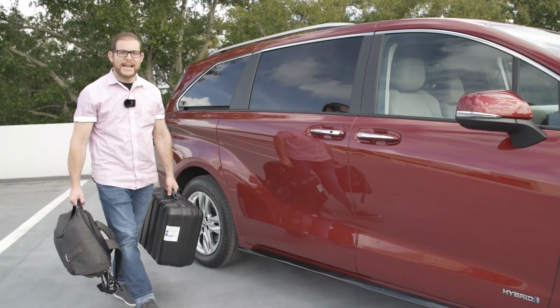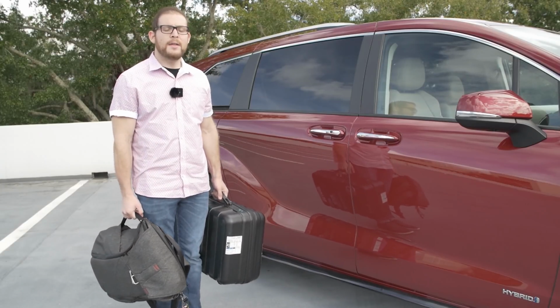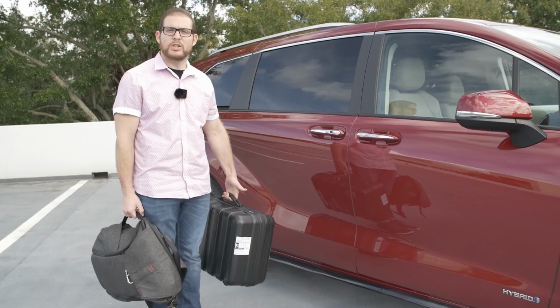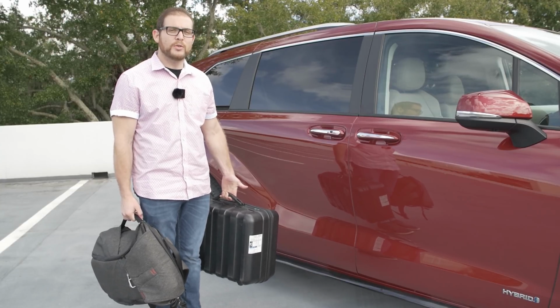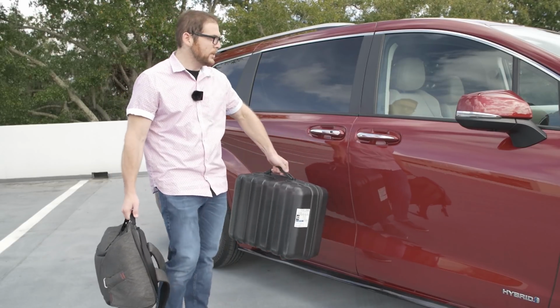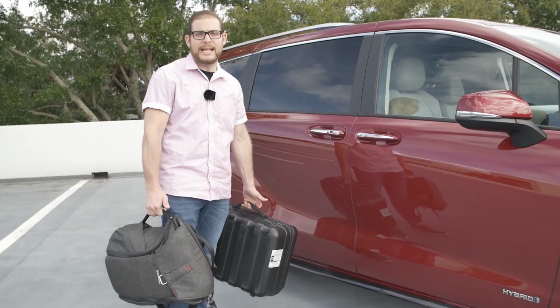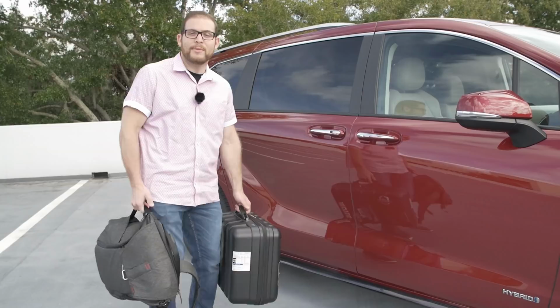So we've all had this happen to us, right? Our hands are full, maybe we have a screaming kid in our hands, and these minivans have these power sliding doors. On the limited trim level of the Sienna, we do have the power sliding rear doors, and you can open them in a number of ways. I could pull this handle, although that's a little bit difficult right now. You could open them from the inside. That would be helpful if I were inside the vehicle, and you can do it from the key fob, but I can't really get at the key fob.